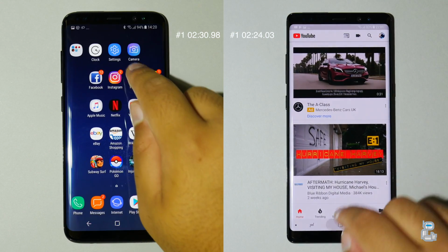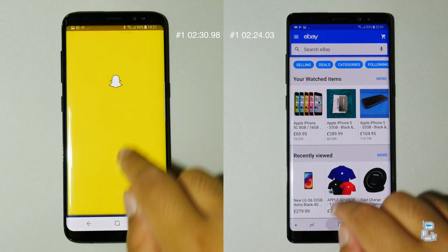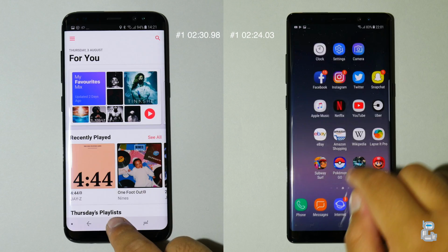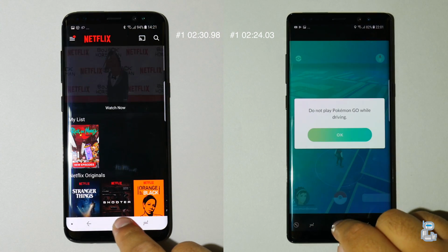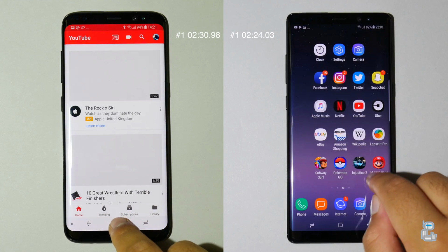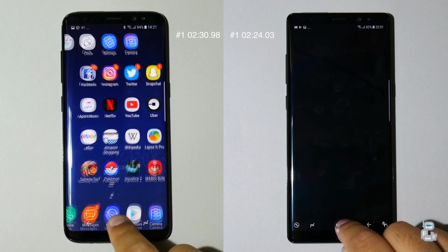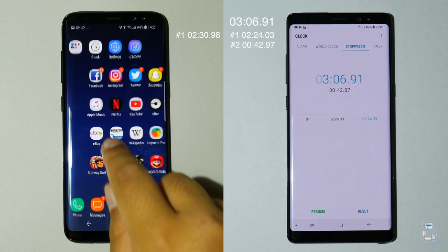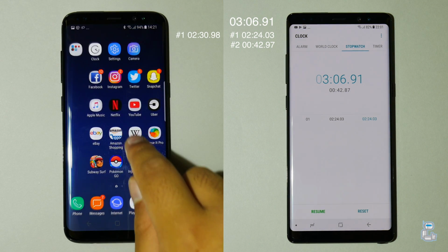As you guys can see, with the Note 8, it is powering on through its second lap, being able to reload all of the applications that are held in the RAM. Now this is of course down to the fact that the Note 8 actually has 6 GB of RAM versus the 4 that are found in the S8. And just like that, the S8 is simply knocked out of the competition, as the Note 8 manages to finish its final lap with a total time of 3 minutes and 6 seconds, with the final lap taking around 42 seconds to complete.